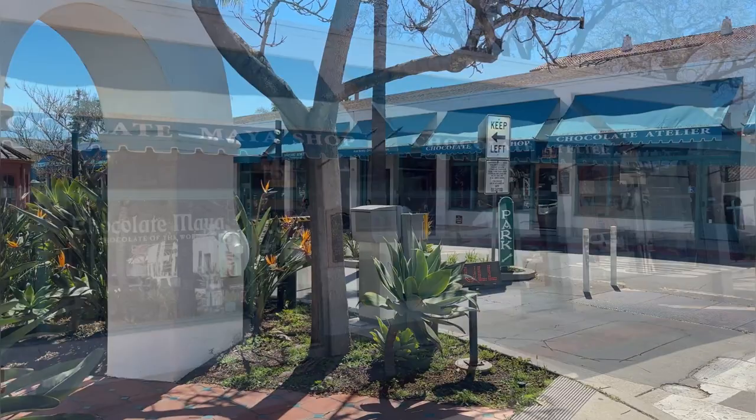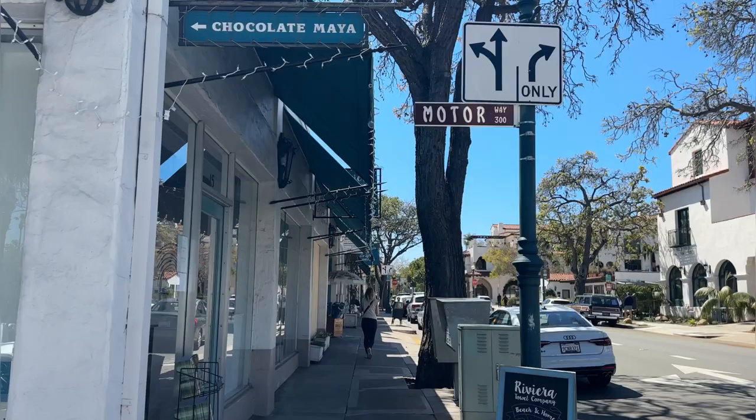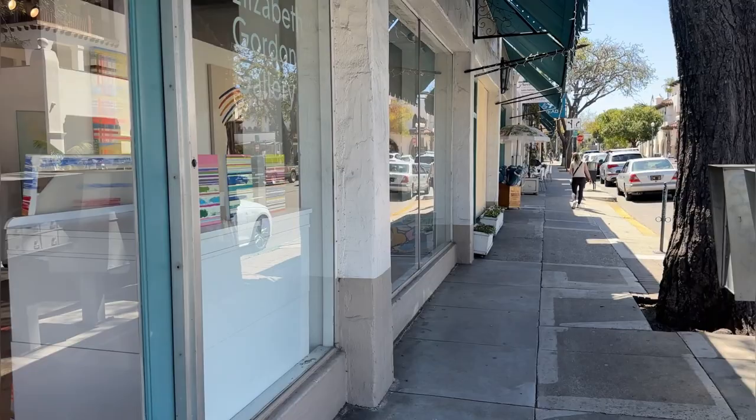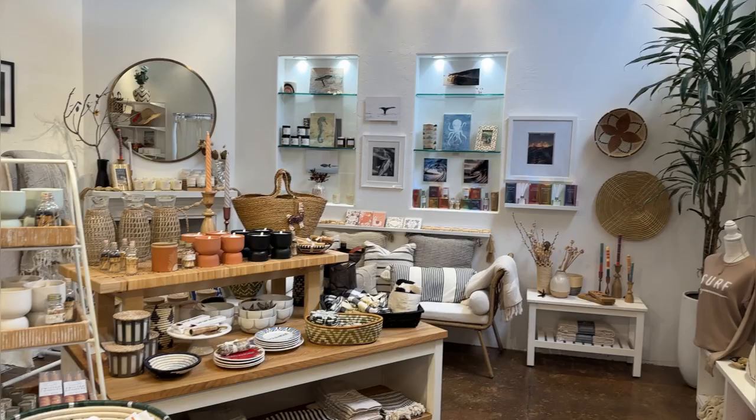At Chocolate Maya, you can pick up the finest quality chocolate. I can't even begin to tell you how good it smells as you enter this store. Check out the art here at Elizabeth Gordon Gallery, and after that, go over to Riviera Towel Company for a little shopping. This is one of my personal favorite stores for all beach supplies and also for picking up clothing gifts for my clients.